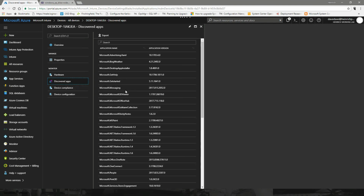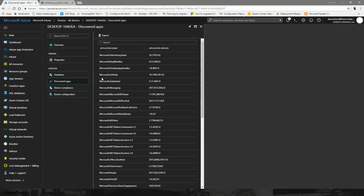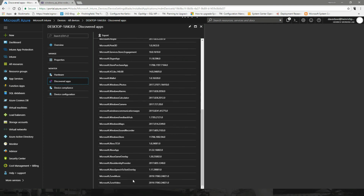We can also look at the discovered apps. There's some stuff on there. Most of these can give false readings, by the way. If you remove an app or hide it, it still picks it up. So you can see we've got Zune Video as well as the Xbox app. Although not visible to the end user, it is still, technically speaking, on that device. You'll also have to wait for the syncs and stuff to happen.